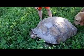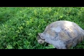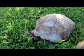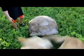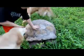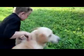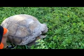And they have a triangular snout. What about his legs? His legs. All right. His legs are short because they don't move fast at all. They also have this thing that protects them from getting injured from the bottom, and for fighting with other tortoises.